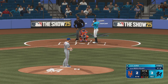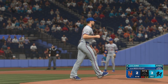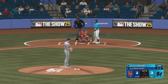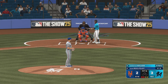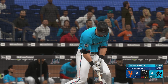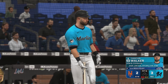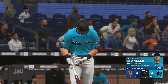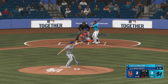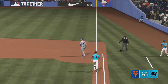Bases empty, 1 away here in the bottom of the 6th. Swing and a miss. Struck him out. The high heat too much on that one. Christian Walker the next up for the Marlins. Swings and misses. That's strike 1. On the ground, right side. That's the inning. Out.